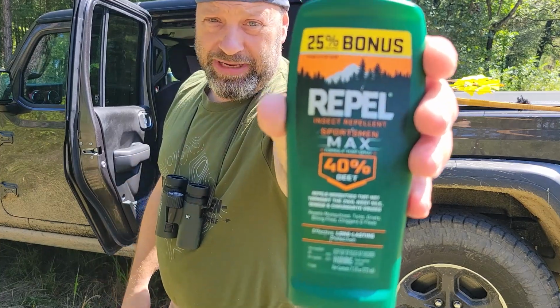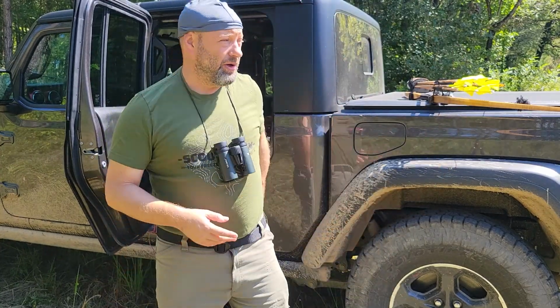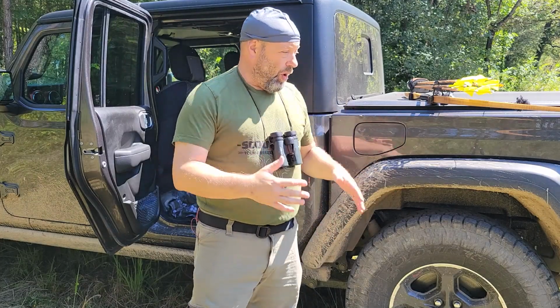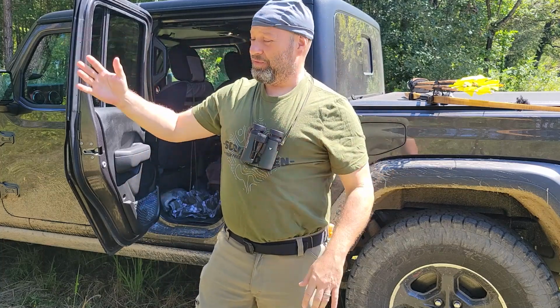40% is all you need. I promise you, there is no benefit to 100% DEET, so not needed. Now, I'm also not taking any water, not taking my pack. I'm not taking anything with me. I'm probably going to cover 2.5 or 3 miles in here looking, but I know where I'm going.